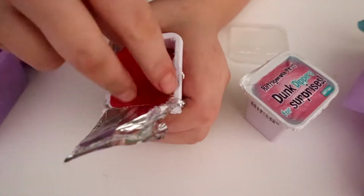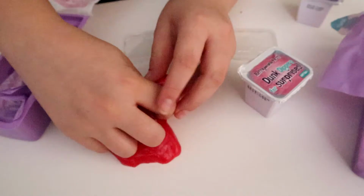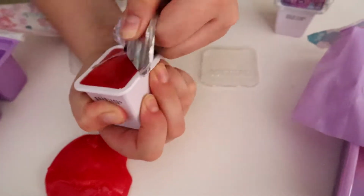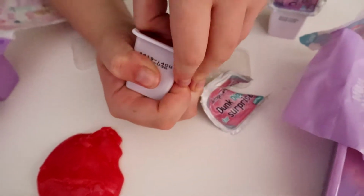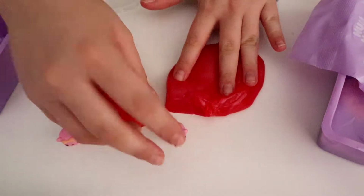Okay, so we got a reddish pink one with this little marshmallow inside. And then we got, ooh, I think it might be the exact same. It's another reddish pink one, with another marshmallow inside. Okay, so far so good.